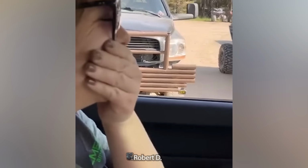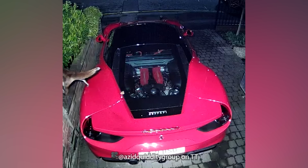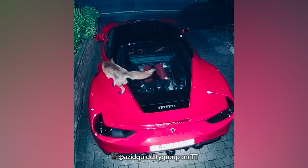Built a Ram bumper. At first impression, you might think the fox doesn't like Ferraris, but if you think about it, this is how foxes mark their territory. So actually, the car is theirs now.